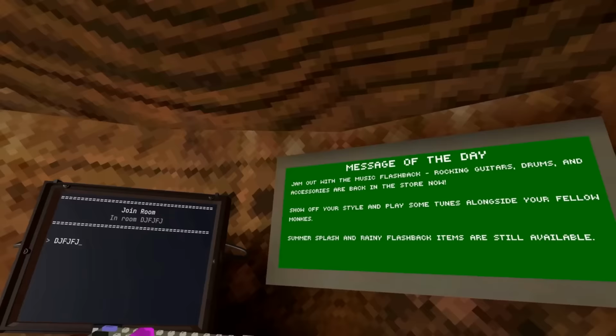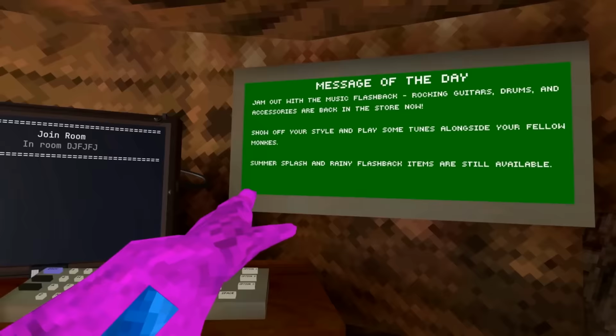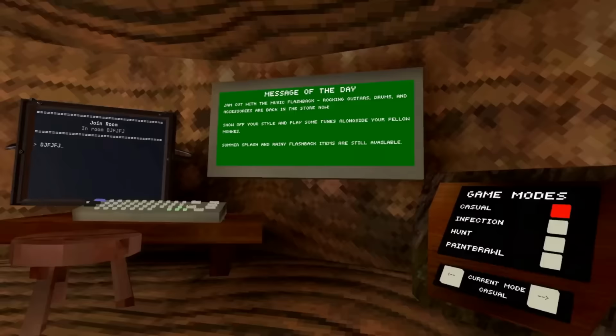Let's see here. Jam out with the music flashback. Rock and guitars, drums, and accessories are back in the store now. Show off your style and play some tunes alongside your fellow monkeys. Summer splash and rainy flashback items are still available. Ooh, so we have two flashbacks going on right now. We'll have to check out first. We'll do the trampolines. Yeah, all right.